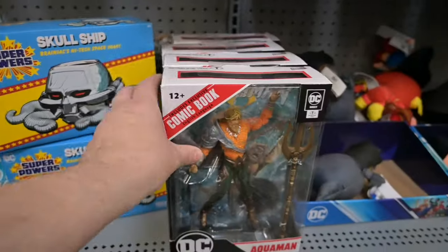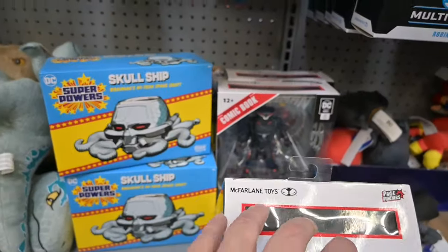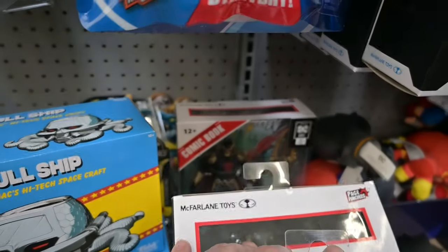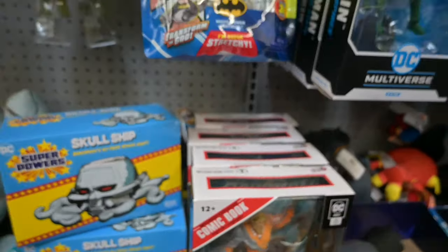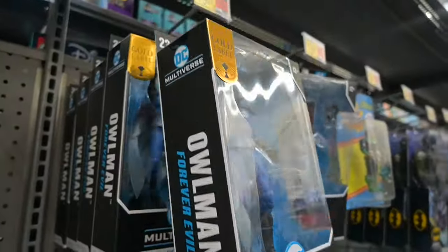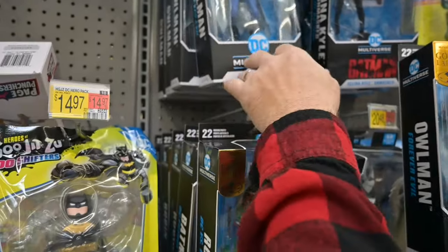There's Aquaman. Fuck off. Aqualad can join him. And then, what was it? Black Manta's back there and Ocean Master. And we still had a bunch of Owlman's gold label. So that was kind of cool.